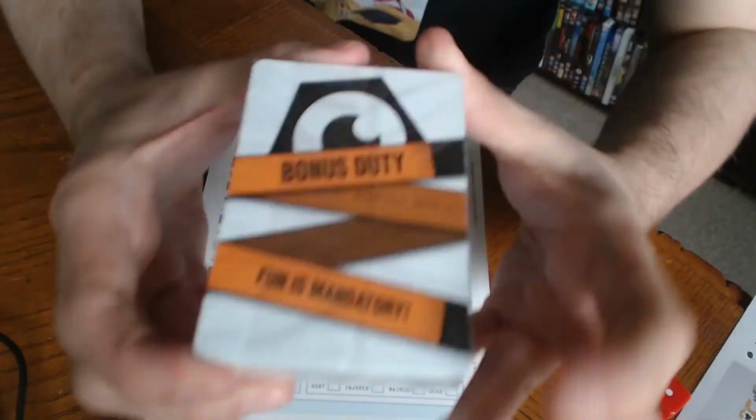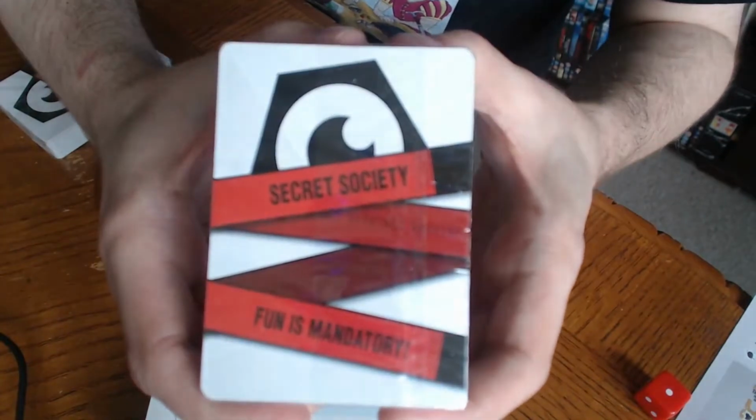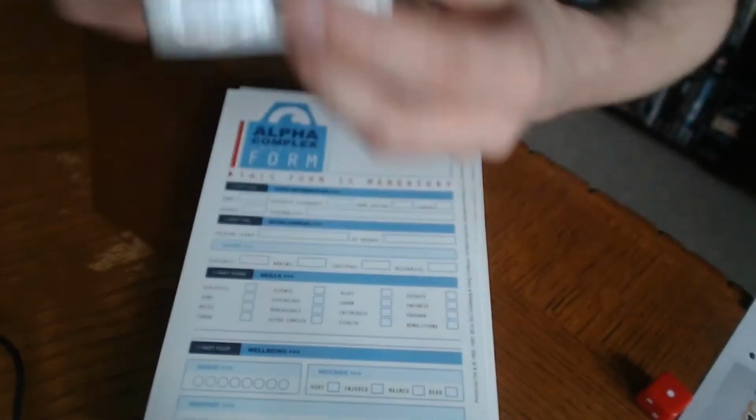We've got cards. We've got some cards here. Yay! In a deck. Two decks of cards, both of which tell us that fun is mandatory. Which, if anyone who's ever been on a work-enforced team building exercise, we're all going to have fun or you're going to get sacked for not being a team player. Seems fairly standard. We've got bonus duty.